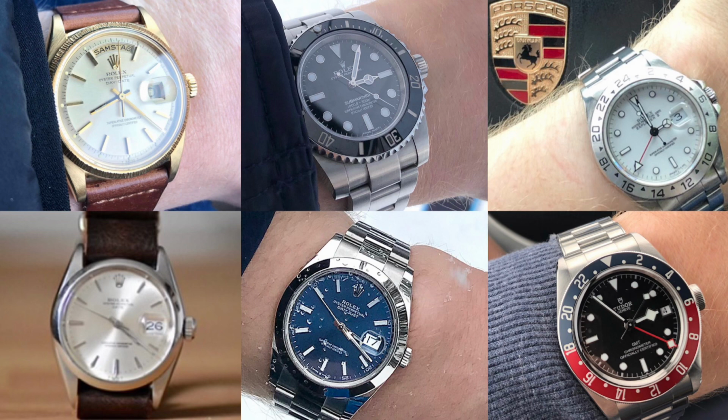On the right side we have the GMT camp here. My first Rolex was a Polar Dial Explorer 2 16570. Here Mr. H has the same, again behind the wheel of a Porsche.